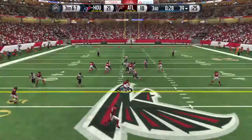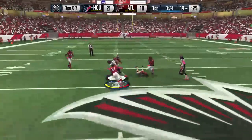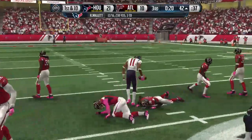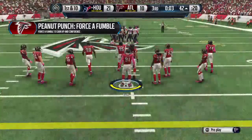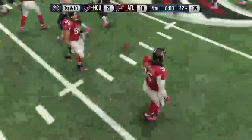Third down and seven. He's wide open for the grab. That's reception number four for him. Well, here's the cover four defense. Four defensive backs stopping the deep passes down the field, but nobody is there to stop the crossing routes.